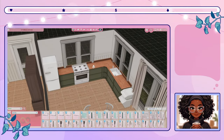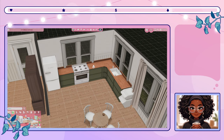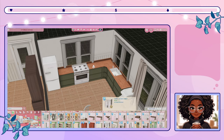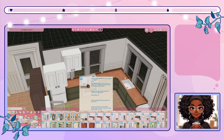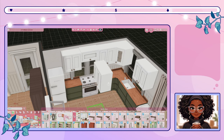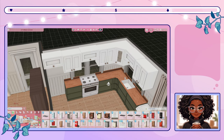And I think we're going to change the kitchen counters. The counters and the cabinets. So if I remember correctly, I had this farmhouse kitchen cabinet set, so we're going to do this one. We're going to need the half one here, this one here, this one here, the half one here, and another half one just above the refrigerator. I'm going to change the refrigerator as well.